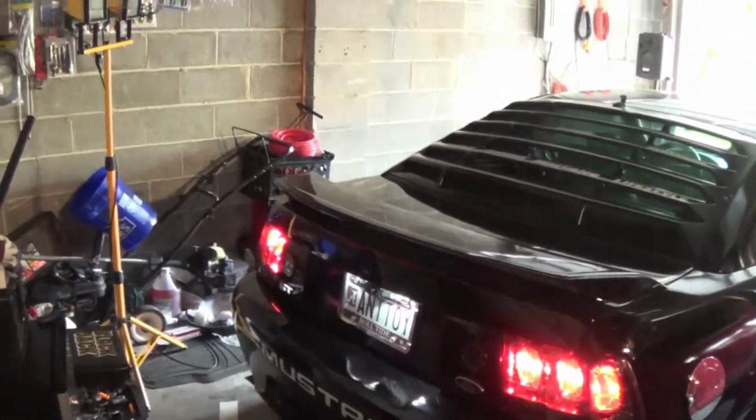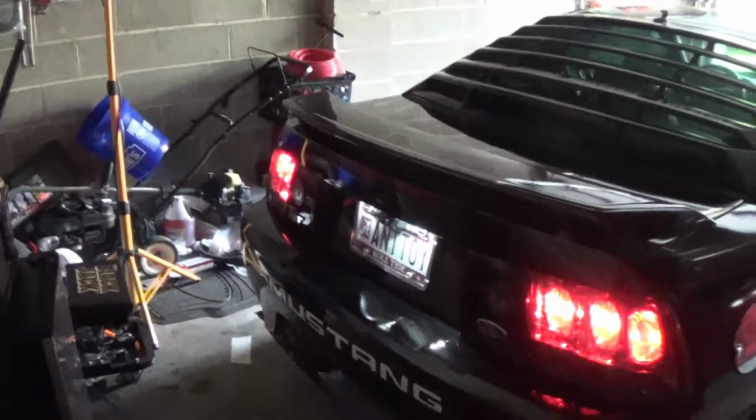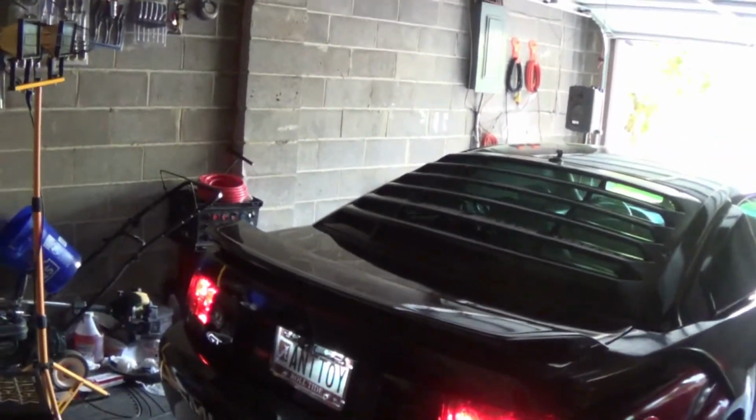Some ribs, because a lot of people are wanting to hear some ribs, so I'm gonna do that and pull on out. I'm just kind of letting it warm up a little bit, then I'm gonna do a couple of ribs.